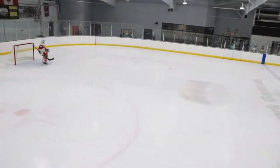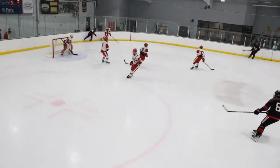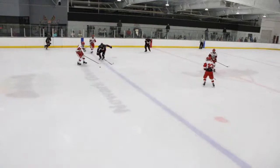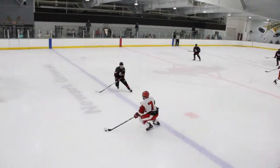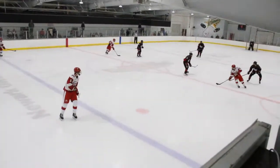Nice lead pass off of that guy's stick, but man, that was a good pass. Denison picks it up in the corner, I believe. No, it was Charlie Whalen, and gets it out of the zone. Nice no-look pass there by number 3.